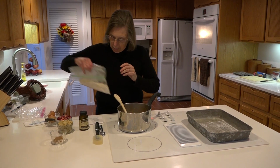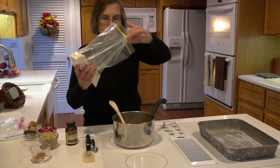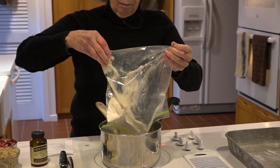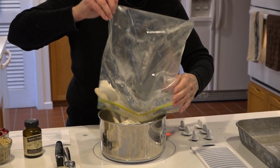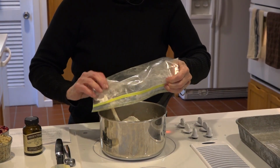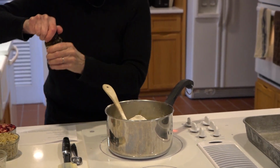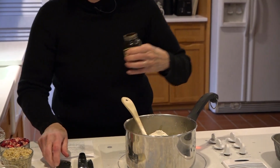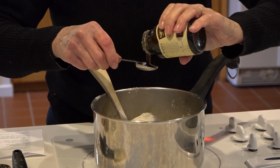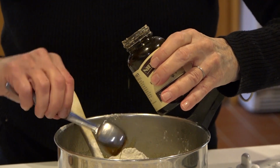And then we want to add 2 cups of flour. And I'm going to add vanilla, and this vanilla is a vanilla bean paste, which is kind of nice. It has pieces of vanilla bean in it. And I want to add 2 teaspoons of that.